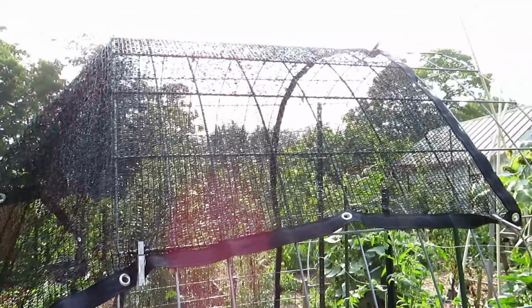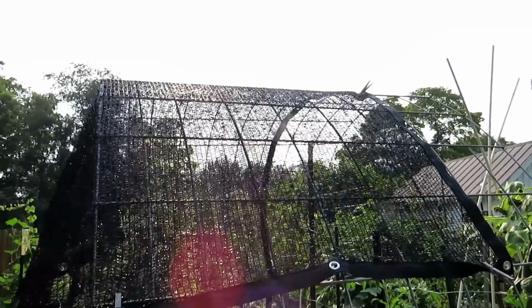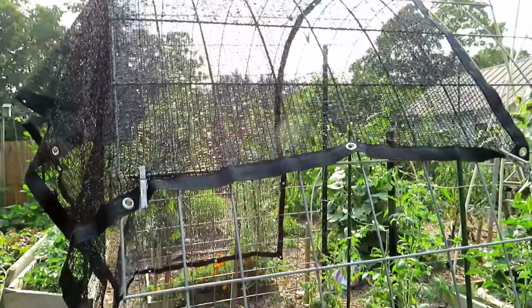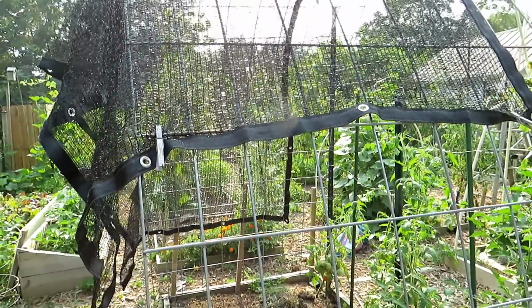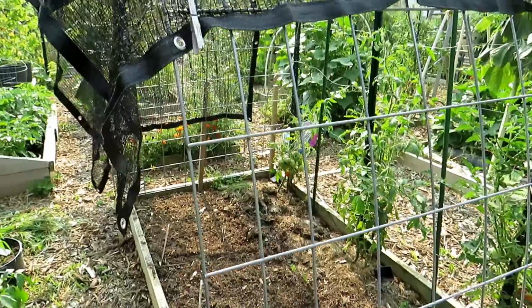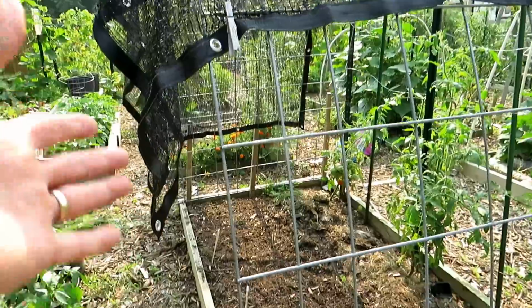If you're in Maryland, 50% will be okay, 70% is best. That means it blocks 70% of the sun, lets 30% of the sun in. And if you're in places that are warmer than Maryland, you definitely want 70% shade cloth. But your plants can do really well like this. You can use it temporarily just to let them get established, get growing, and you can remove it if you want.